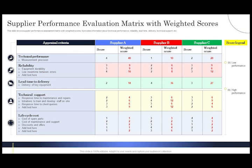Finally, AI and machine learning are starting to play a role in procurement too. These technologies can help predict demand, optimize pricing, and even automate some of the negotiation process.